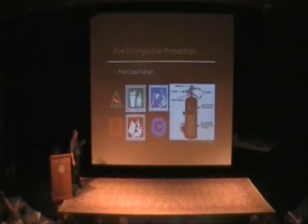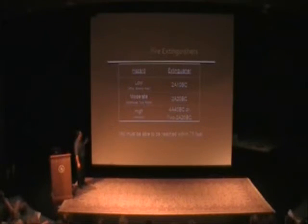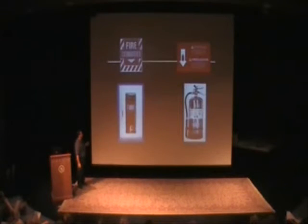Okay, we're going to do a little fire extinguisher training. Everybody knows we have the ABCs of fire. I'm not going to get extremely in-depth because we don't have time for it, but I will go over a few things. They are broken out into categories of what you need and what size. This is what they look like. This is the ABC type.